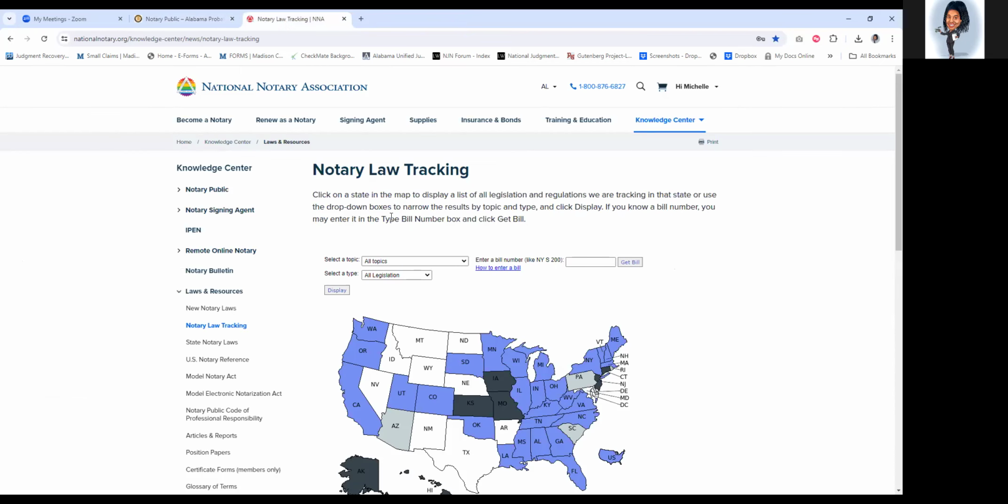I think it does. I am on the National Notary Association's website, nationalnotary.org. And I clicked on the Knowledge Center, and I'm going to do that now, and I'm going to Laws and Resources.